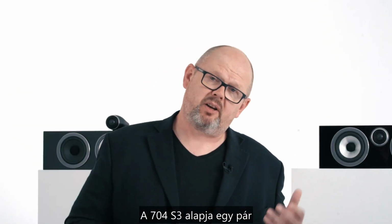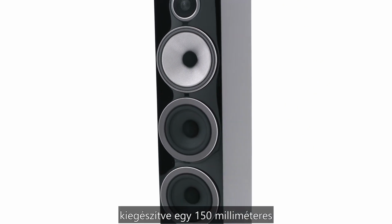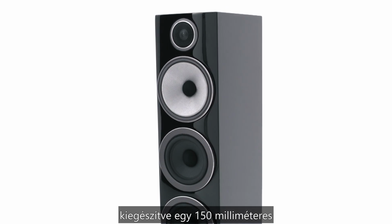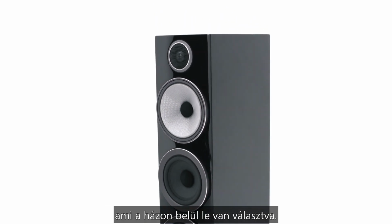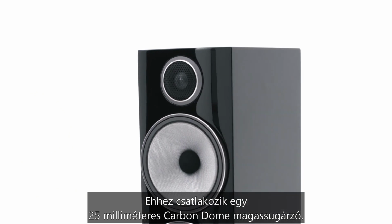704 S3 is based around a pair of 130mm or 5-inch bass cones, complemented by a 130mm or 5-inch FST mid-range cone decoupled inside the enclosure, and that's joined by a 25mm carbon dome tweeter.